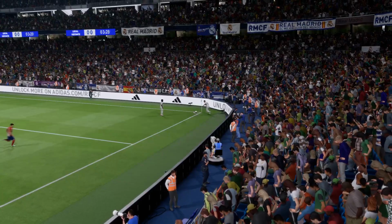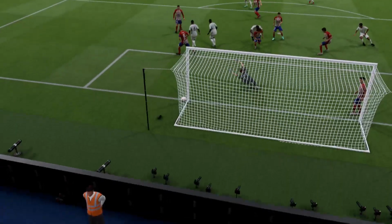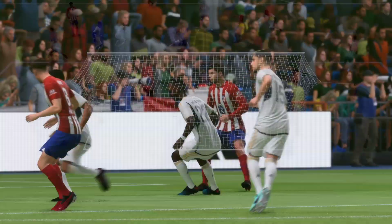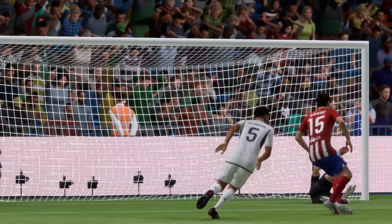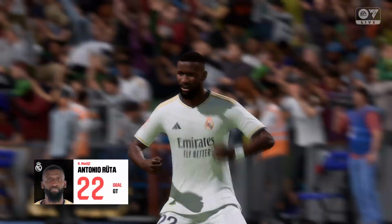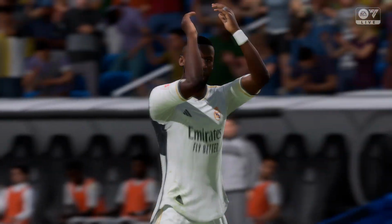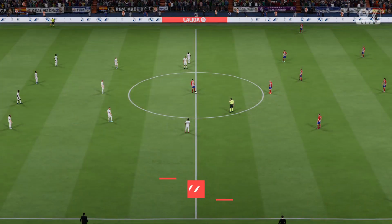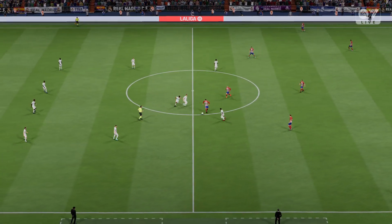Well, here's the replay, and they work it well just to change the angle on the cross, which makes it a fairly simple finish in the end. It's a really good goal. So on they go again. Let's find out if Atletico can square the match.